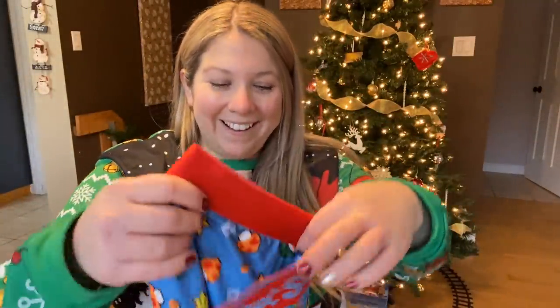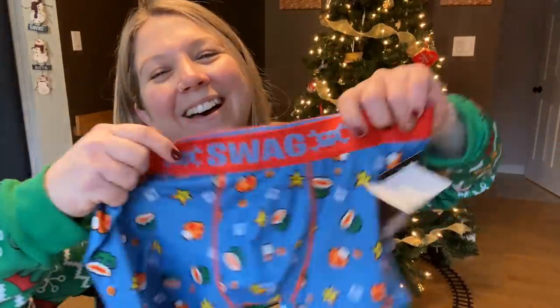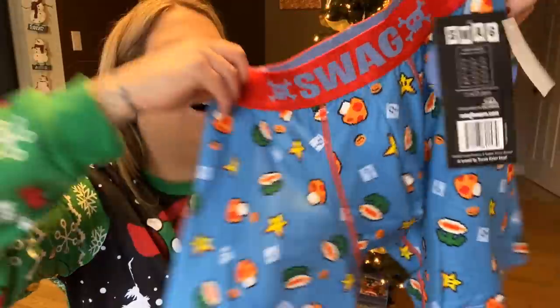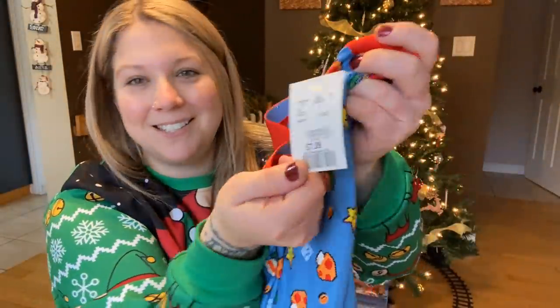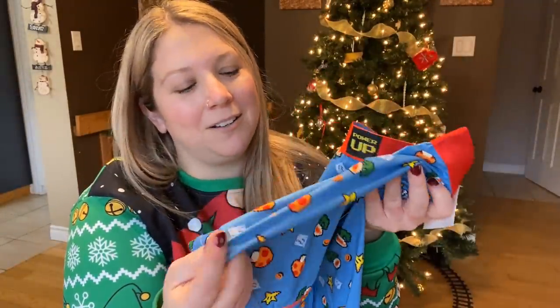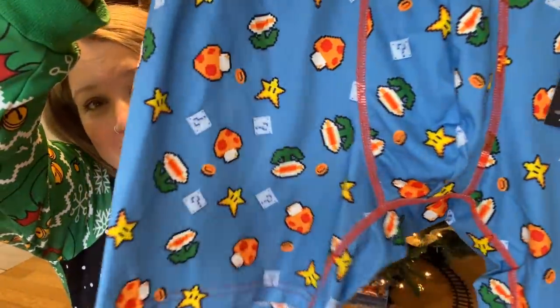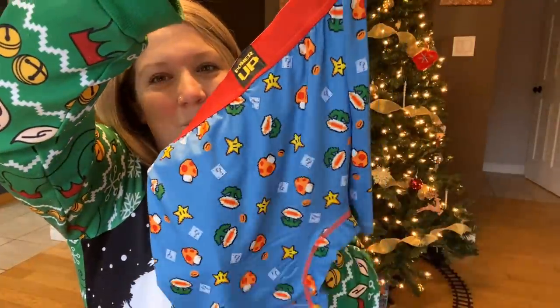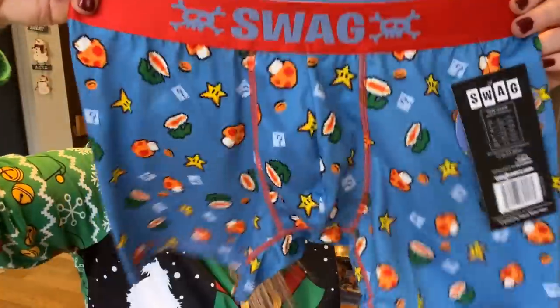Oh my goodness. Okay, speaking of Mario, I found some fun underwear for him. These were only $7.99 at Winners. And these are that really soft material. The boys have a bunch of these already, but this is the first Mario one that I found, which is so perfect. And it's like the old school Mario too. I love it. It says power up on the back. He's going to love that.